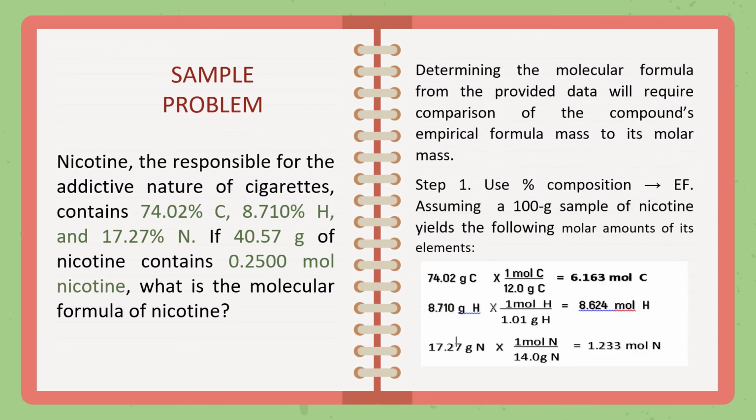Let's have a sample problem. Nicotine, the substance responsible for the addictive nature of cigarettes, contains 74.02% carbon, 8.710% hydrogen, and 17.27% nitrogen. If 40.57 grams of nicotine contains 0.2500 mole nicotine, what is the molecular formula of nicotine? Determining the molecular formula from the provided data will require comparison of the compound's empirical formula mass to its molar mass.